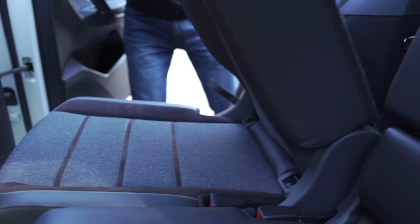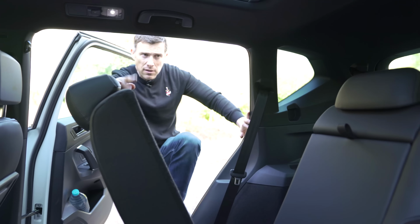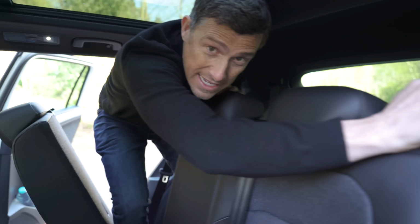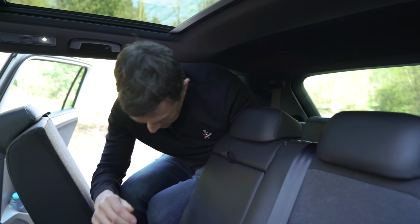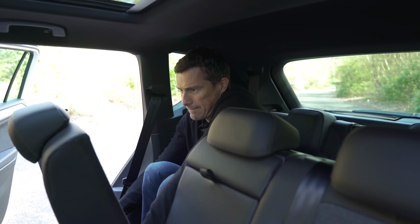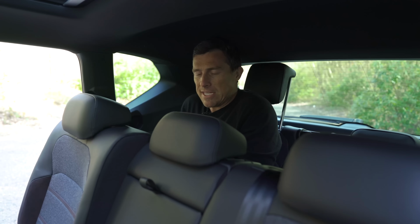What's also pretty awesome is how you get into the back. So you just pull this lever on the top and that slides forward. And the good thing is that unlike on some other seven-seater SUVs, you can do it either side, look. So it doesn't matter which side of the car you get in. What's not so awesome is when you pull the seat back and get in it, because it's pretty blooming tight.